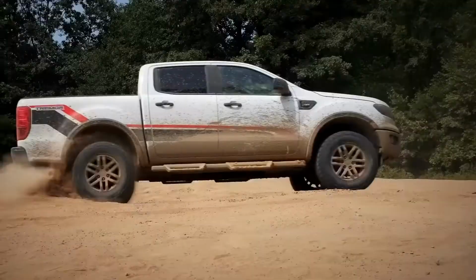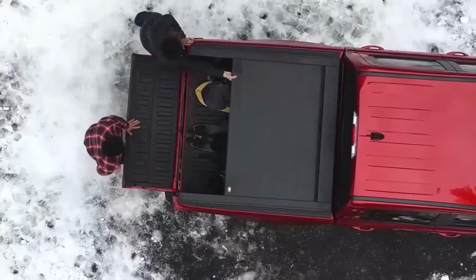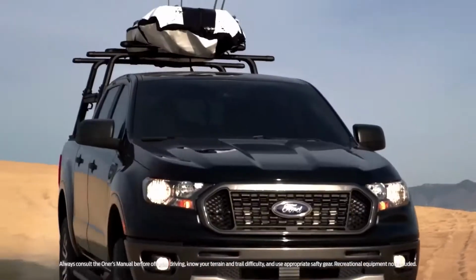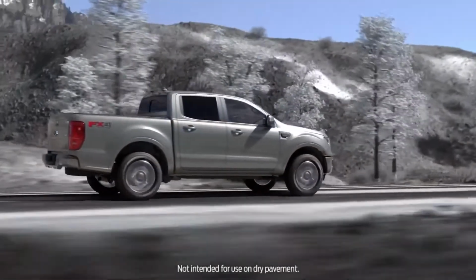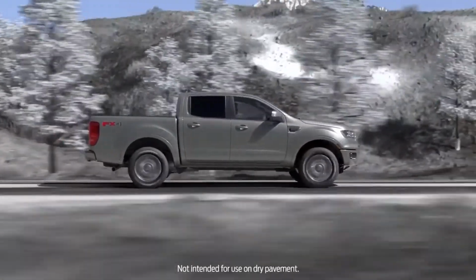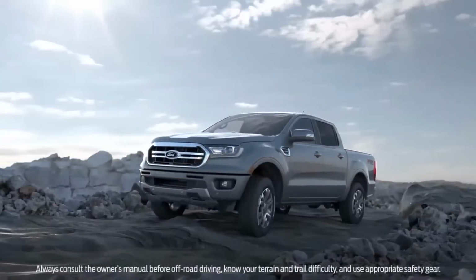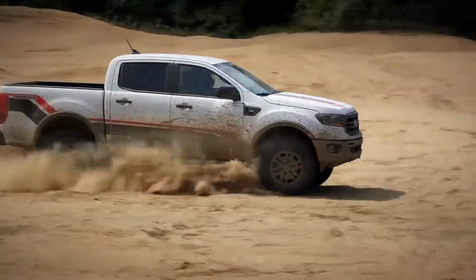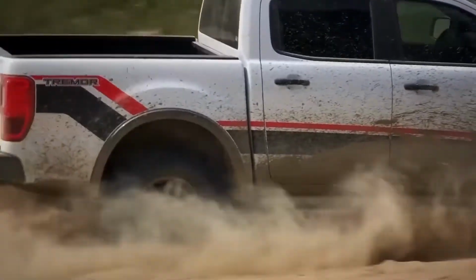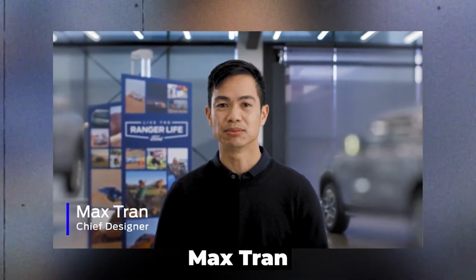The all-new model has power bulges on the hood for a commanding appearance. The side profile is similar but not identical to the current Ranger. The truck's design is refreshed by sophisticated concave surfacing on the door panels and a subtle shoulder line down the sides. Moving to the rear, the taillights, like the headlights, are available in halogen and LED configurations with the signature graphics on the front. Thousands of current Ranger owners around the world influenced the design of the next-generation Ranger. Max Tran, the product's chief designer, explains.